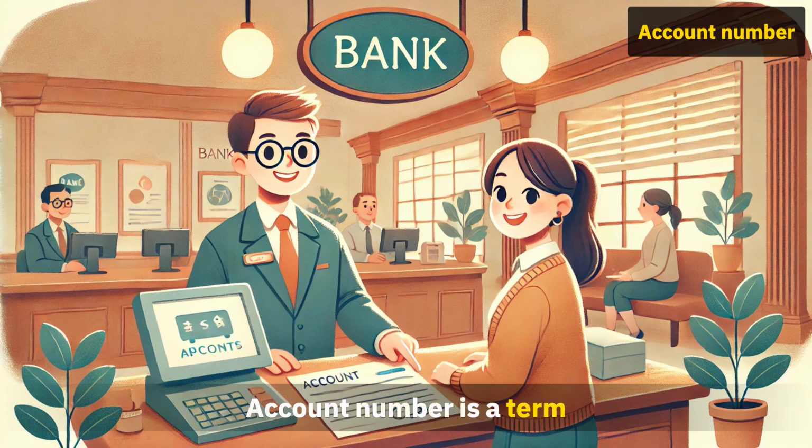Account number is a term you have probably seen on your bank documents or debit card. It is a unique string of digits assigned by a bank to identify your specific account. When you transfer money or receive a direct deposit, you often need to provide this account number. In everyday language, you could say, "I need your account number to send you the refund," or "Please double-check your account number before you submit the payment form."